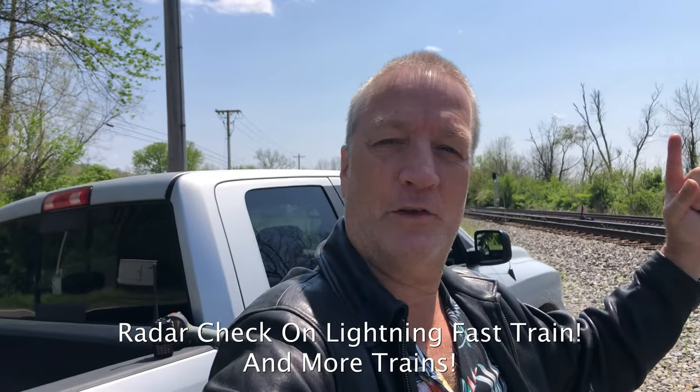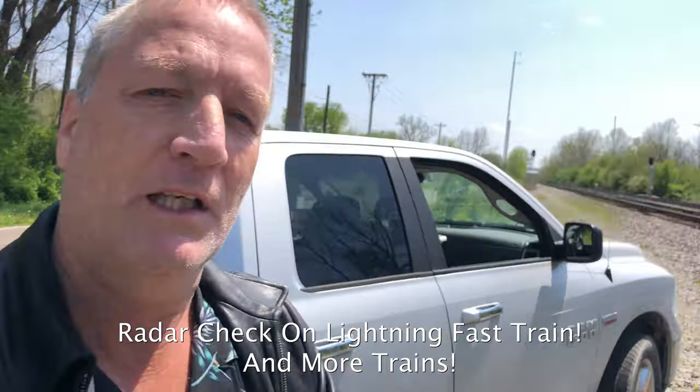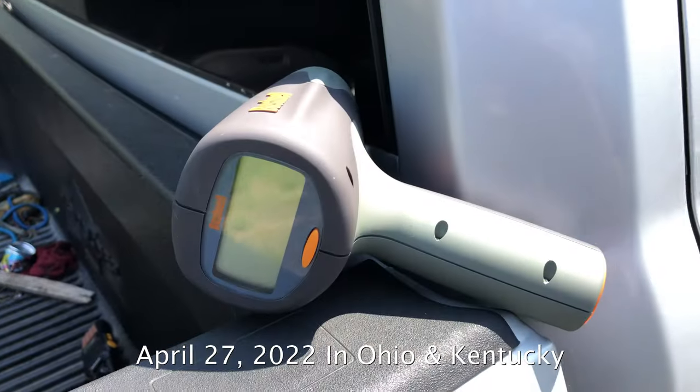But wait, there's more. I just heard a train on my scanner. I got an eastbound going on track one, so that'll be the second track over from me. I heard it a few minutes ago on this scanner right here, Baofeng UV6R in the back of the truck, and there's my radar gun.